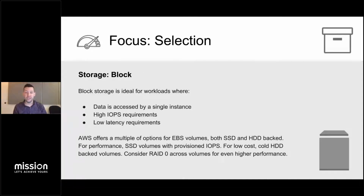Block storage is ideal for workloads where you have data accessed by a single instance, you have high IOPS requirements, and low latency requirements. If data needs to be accessed by multiple instances, you should probably look at EFS, which we'll talk about in the next section. For massively distributed systems, you might consider object, right? And when cost is a primary consideration, Glacier might actually be best.